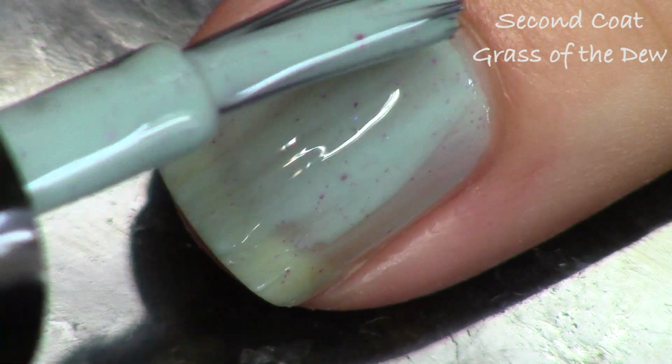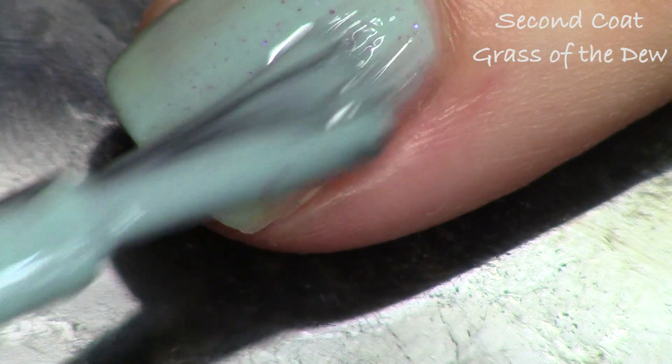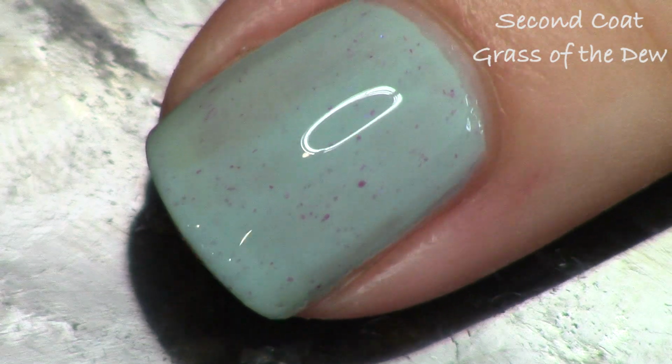I would suggest 3 light-handed coats so that you don't build this up too heavily, and in the same respect, if you're kind of going light with them, they're going to dry a little bit faster and you're going to have a nicer time with this.